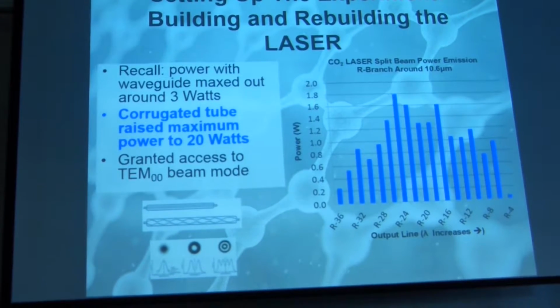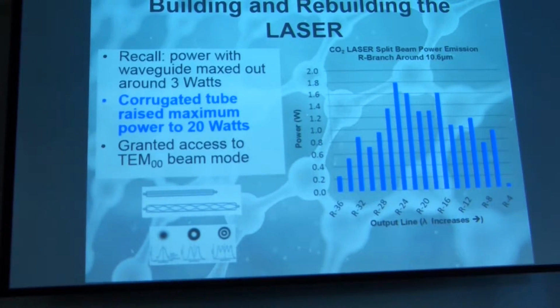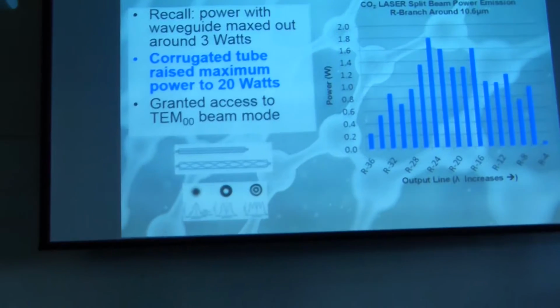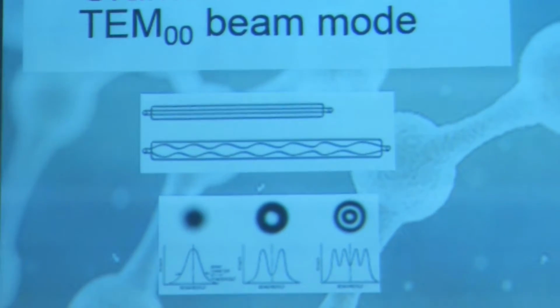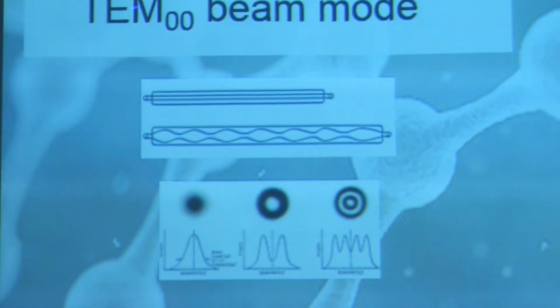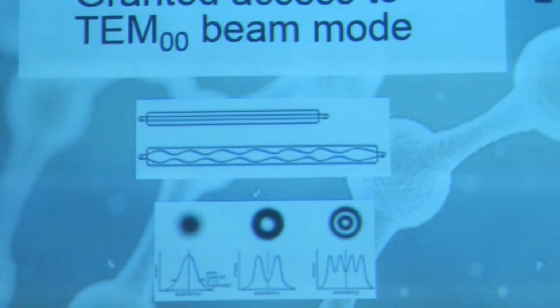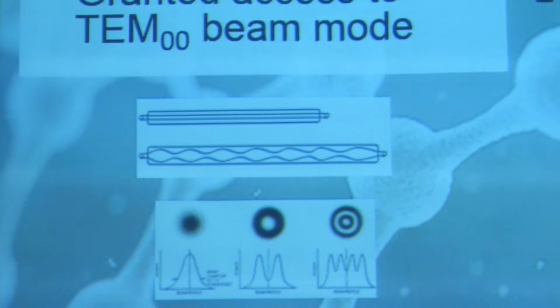So, with the help of the undergraduate research program at UNCA, we were able to rebuild the laser with a corrugated tube, you can see here, as compared to the waveguide, and now we're at a maximum power of 20 watts, which is a huge improvement for us. And the shape of this tube actually allowed us to explore with the TEM00 Gaussian beam mode, which is this mode on the left, which is the most universal and fundamental beam mode for a CO2 laser.